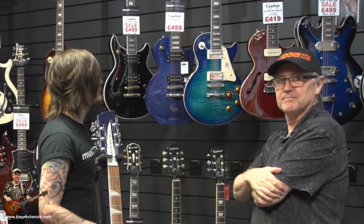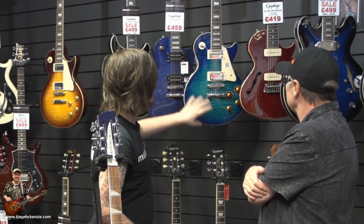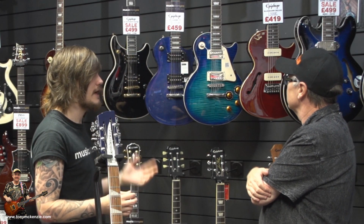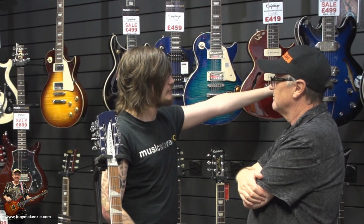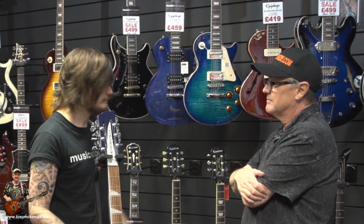And they do everything from your Plus Top Pros, which have your coil taps, flame tops, rosewood fingerboards, and Pro Buckers, which as far as I'm aware are voiced off the Burst Buckers and the Gibsons, all the way up to your signature models, like the Gary Clark Juniors, which have proper genuine Gibson hardware on there, Gibson USA pickups.